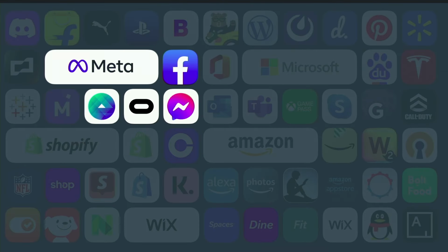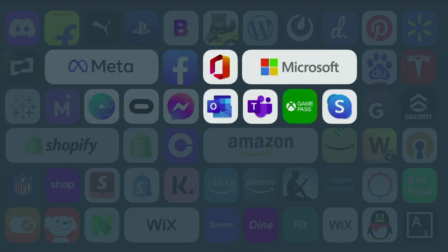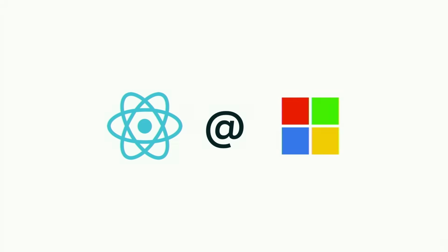But it's not just Meta, right? Today, I want to briefly talk about one of our close partners that is also investing extremely hard in React Native, which is Microsoft. Microsoft is one of our key partners, and they've been helping the React Native community in a number of ways, helping us with making releases and building new tooling.